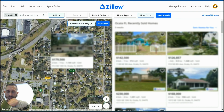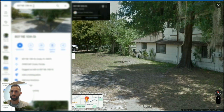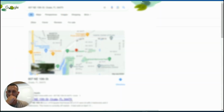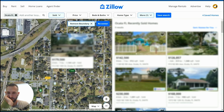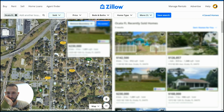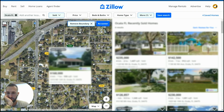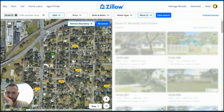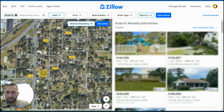And here we got 180 to 1100 square feet. Ours is 1400 square feet. Let's just kind of go by that. So this one sold for 180. This one sold for 230. This one sold for 168, 235. Rosa Realty. I used to do deals with them. I'm gonna put the ARV in the mid 200s.